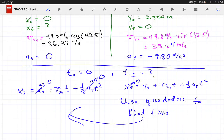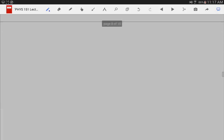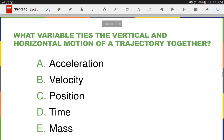Okay. All right. We still have time for at least one more clicker question. What variable ties the vertical and horizontal motion together in a trajectory problem?